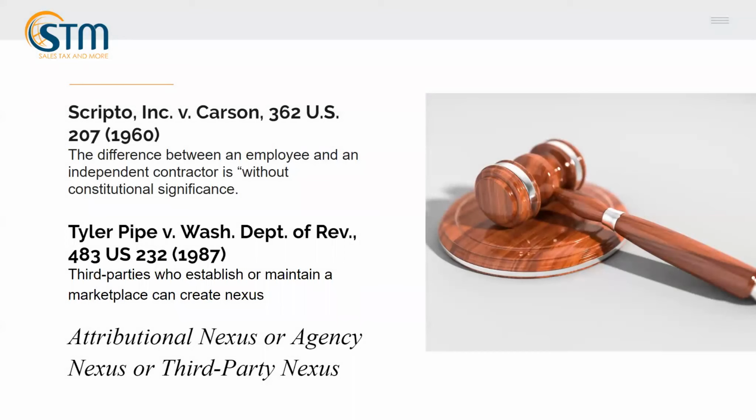Now, two other cases I want to talk about. Scripto, which is a 1960 case, and Tyler Pipe, which is a 1987 case. In this first case, you had Scripto, who was located in Georgia. They had 10 independent contractors working in the state of Florida. And the state of Florida said, hey, these 10 independent contractors are creating enough of a significant presence for you that it's creating a nexus.